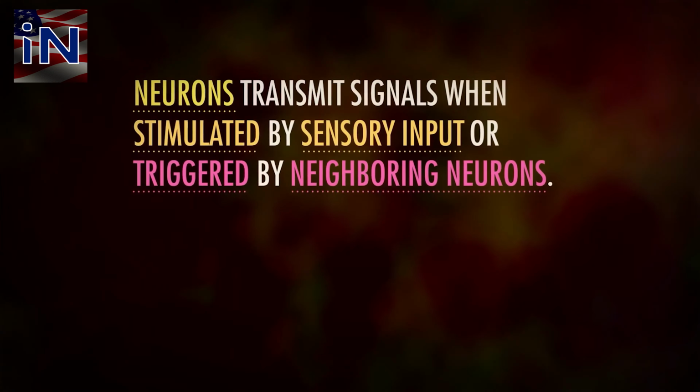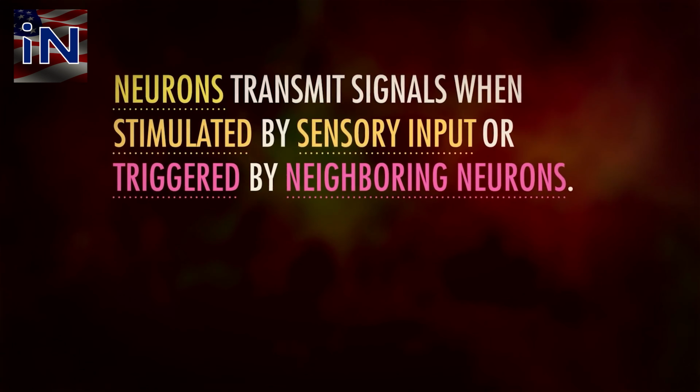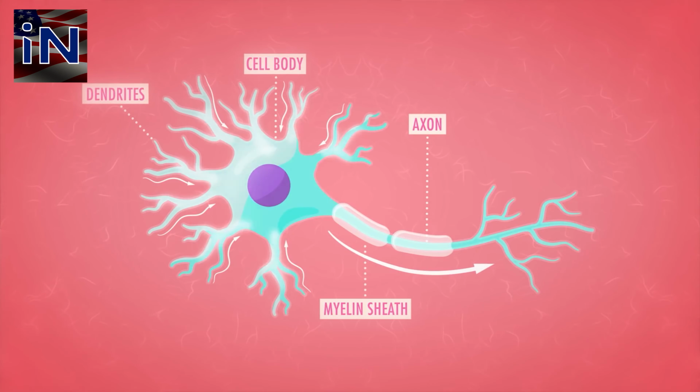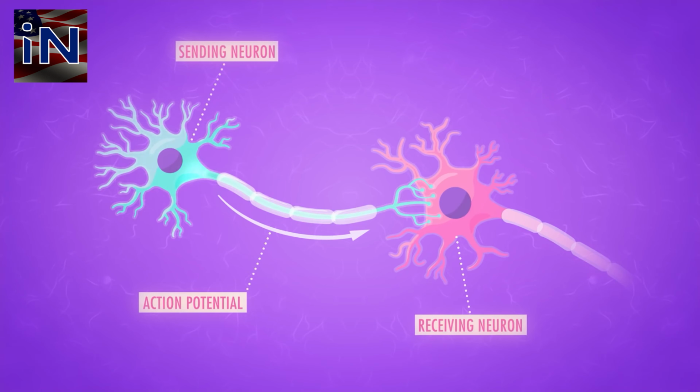Neurons transmit signals either when stimulated by sensory input or triggered by neighboring neurons. The dendrites pick up the signal and activate the neuron's action potential, or firing impulse, that shoots an electrical charge down the axon to its terminals and toward the neighboring neurons. The contact points between neurons are called synapses.